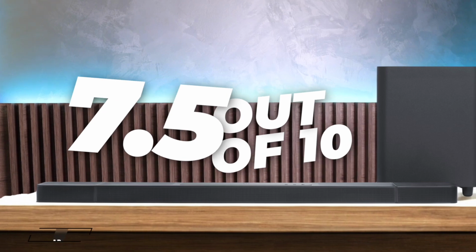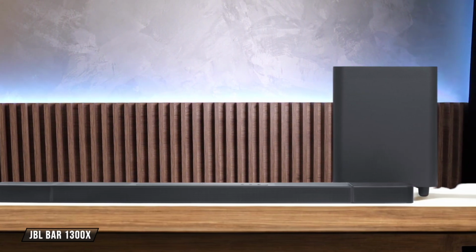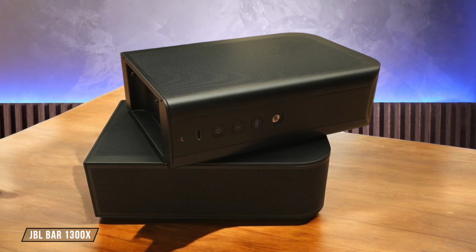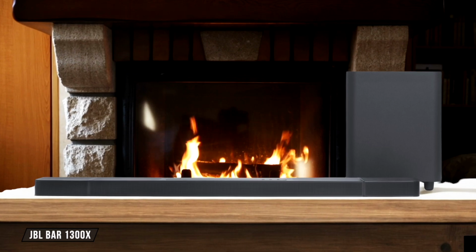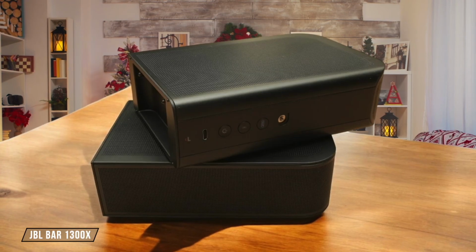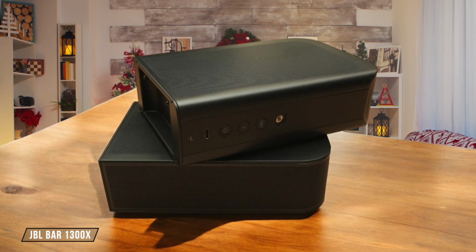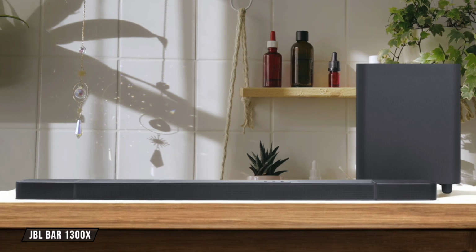7.5 out of 10. The JBL Bar 1300X stands out with its innovative design, featuring detachable, rechargeable rear speakers that can dock into the main soundbar for charging, while the excellent build quality extends across all components, including the massive 12-inch subwoofer. The included protective end caps for the main unit when the surrounds are detached show incredible attention to detail, making it clear why this is my top pick.